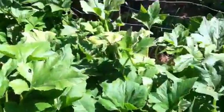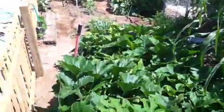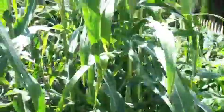And this is my sea of summer squash. I've been eating and giving away and eating it and giving it away. Lots of squash. I think there's 16 plants in there. And here's my corn. And my corn has hit 10 feet high some places. The corn's looking really good. It's big.